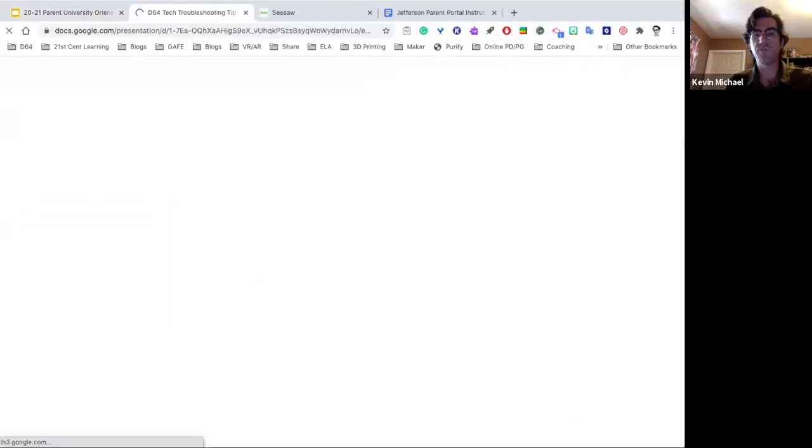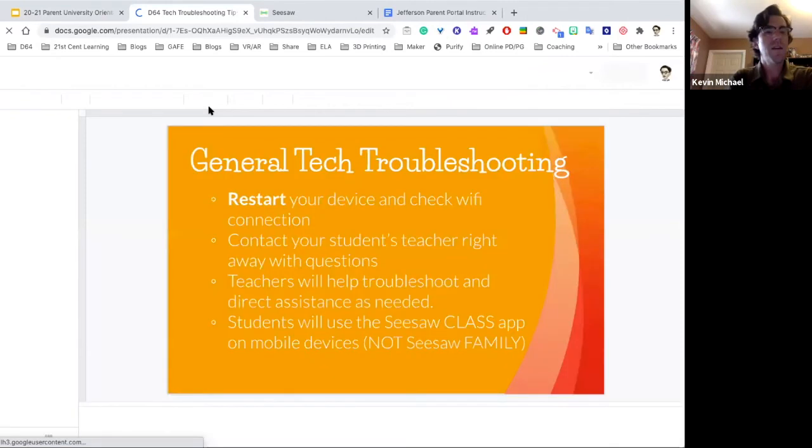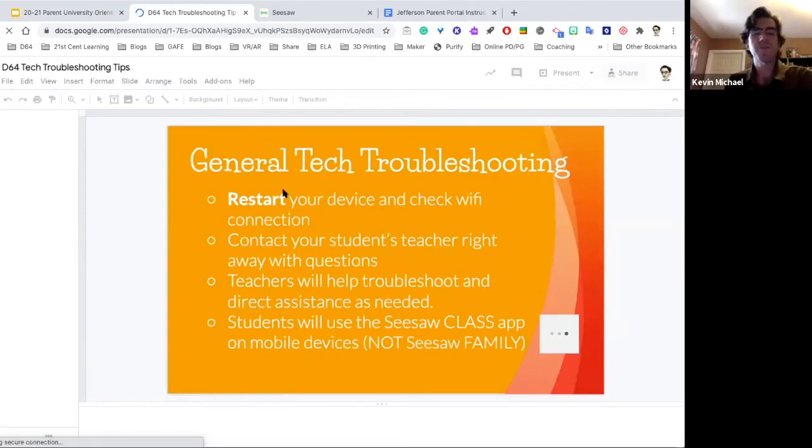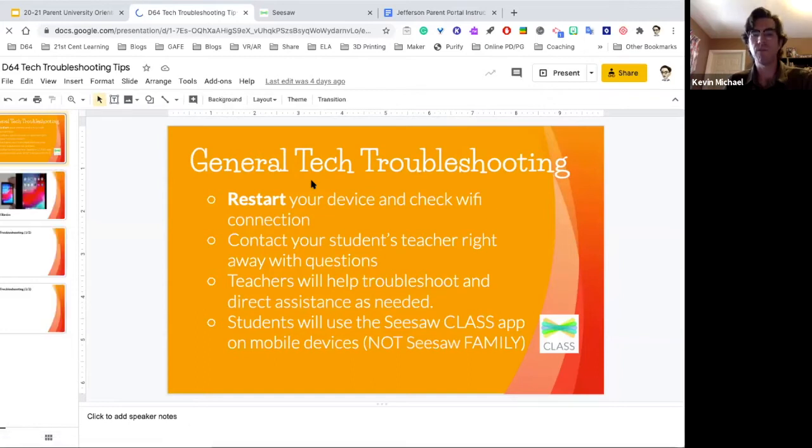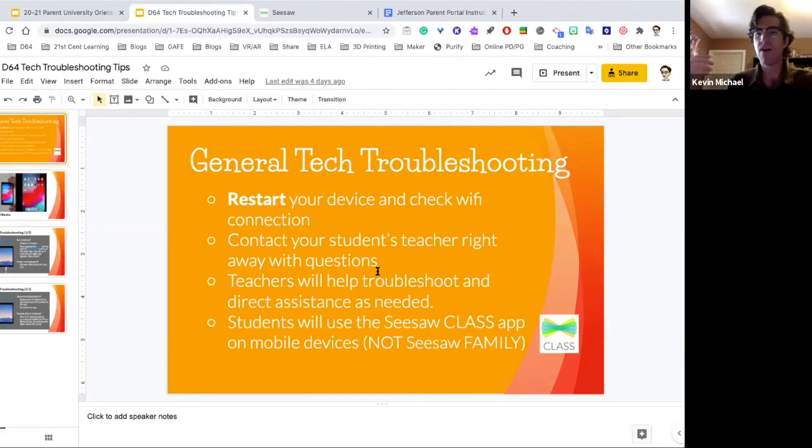I'll give you just a short preview of what information you would find there. Reminders that if your device is not working, whatever type of device it is, sometimes restarting is enough to fix whatever the problem is, whether it's a laptop, a desktop, a tablet, or a phone. Also make sure if you have the ability to reach out and contact the student's teacher, just let them know, like, our Wi-Fi is down, our power went out, we're having trouble logging in. That way, at least the teacher will know that you're making an attempt to get in, and hopefully they'll be able to help you troubleshoot or direct your questions to the technology department.